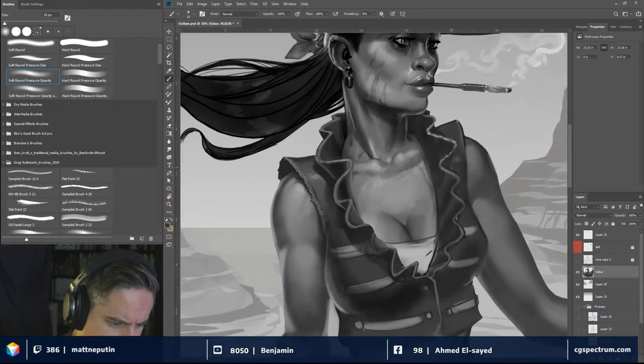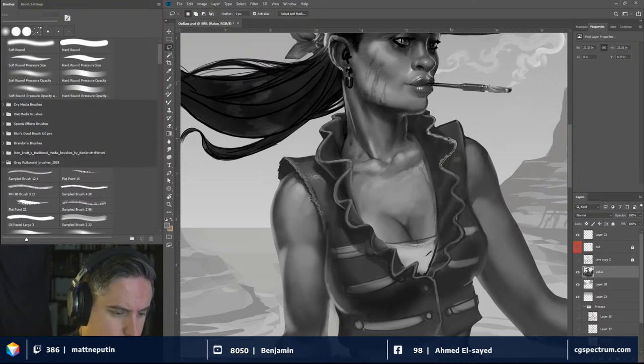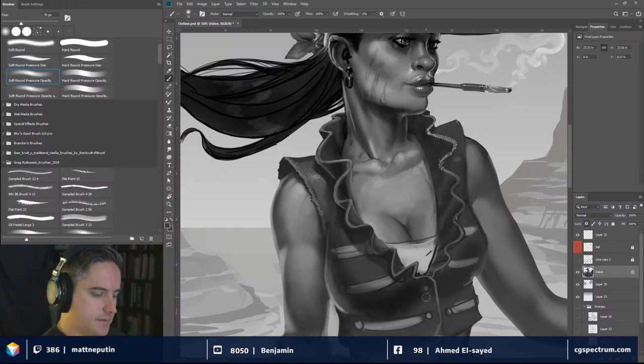So we can come in here and clean some of this up real quick. Pixels. I'm just gonna pull some of that stuff out to the outer edge of her jacket there.